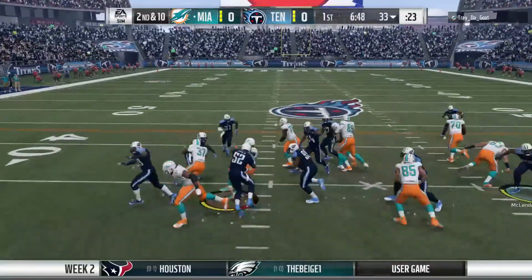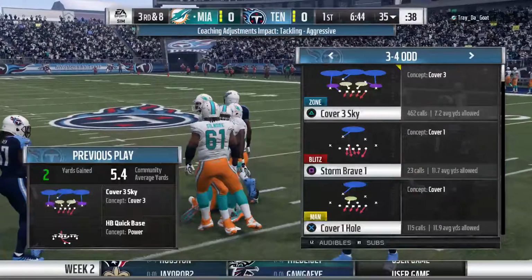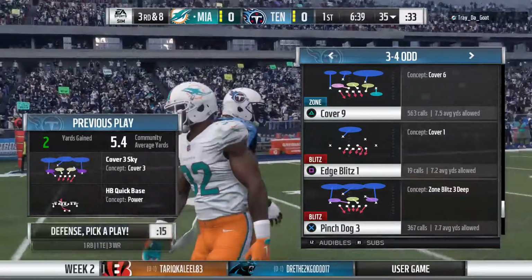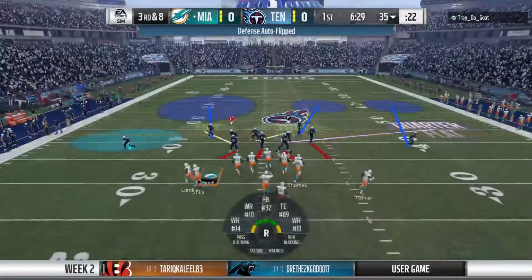Falls incomplete. Running, it's Drake. A big hit. Knocked down sideways. Right there around the 35-yard line. Well, that's a good start to this drive on the defensive side of the ball. Force the incompletion on 1st down. Then you're able to shut down the running play on 2nd.